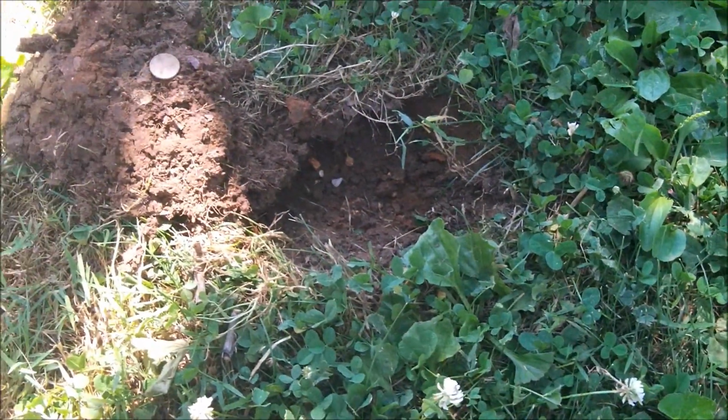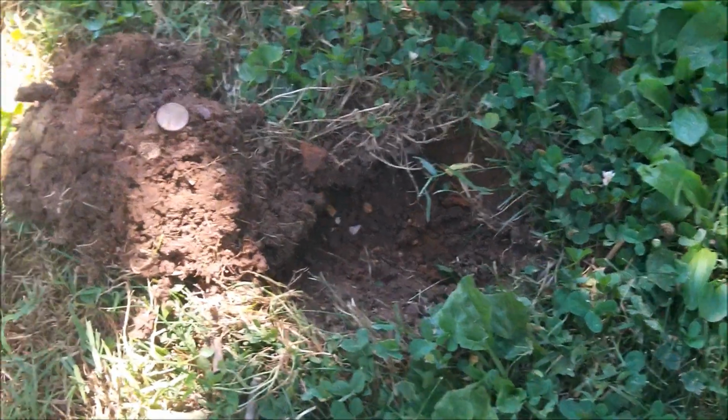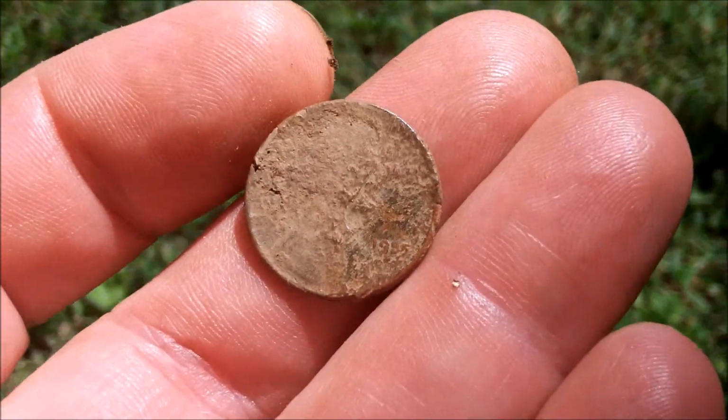Well, I'll tell you, another coin. Getting a 20, sometimes a 21. Dug down, you can see the imprint here. I cleaned it up. It's another Wheatie. And this one's going to be a 1955 with the Denver mint mark.